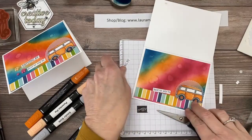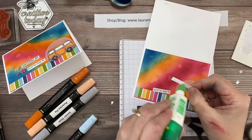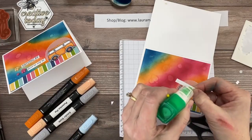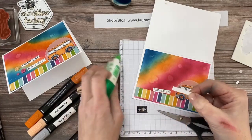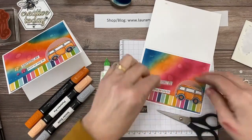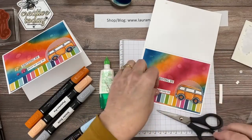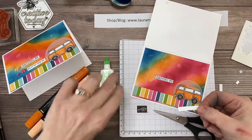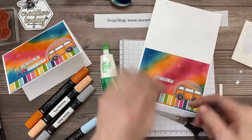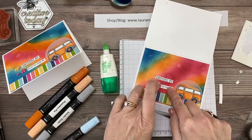And these I'm just going to do with glue. So glue those on. I think my glue is running a little bit low today. There we go. So, don't want to put it on upside down. Driving by, just to say hi. Okay, so we'll do that right there like that.